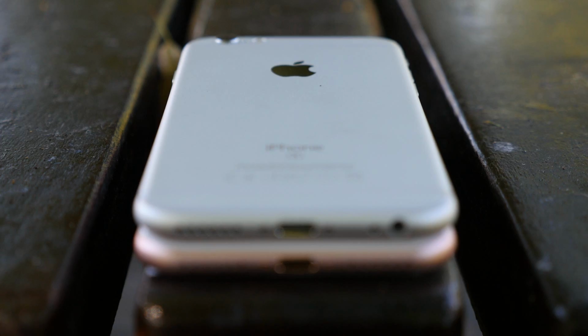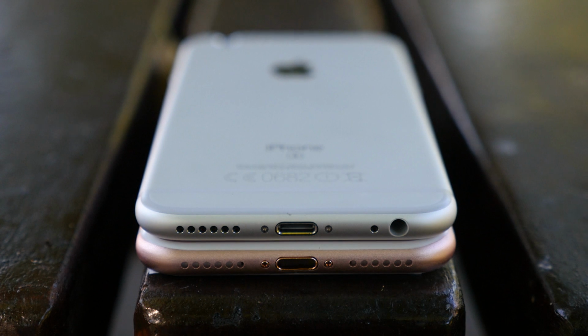And this is where it comes back to that battery. Why not just give us a bigger battery on a slightly thicker device? Now moving on to my point number 6, and that is the lack of a headphone jack. Personally for me, this isn't too much of a big deal because I usually always use wireless headphones. But for those of you who do use wired headphones, this is going to be a bit of an issue.